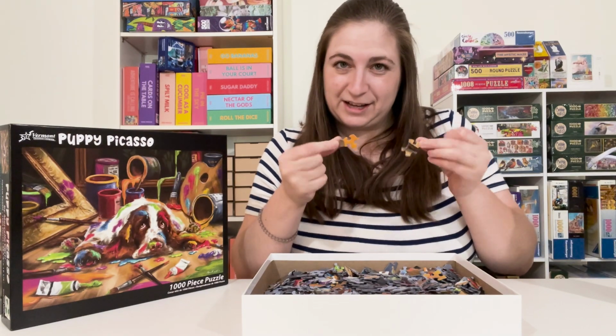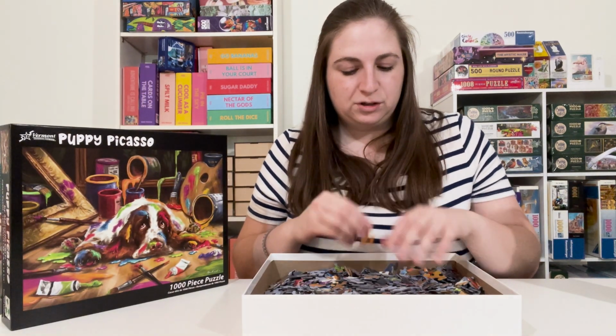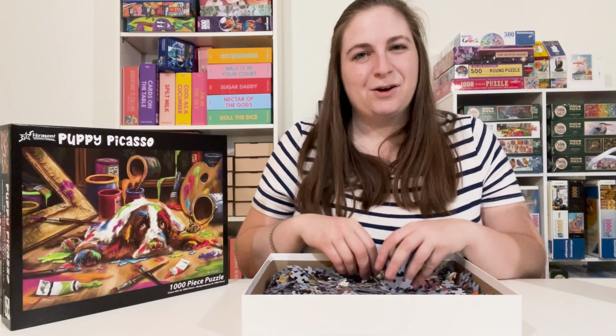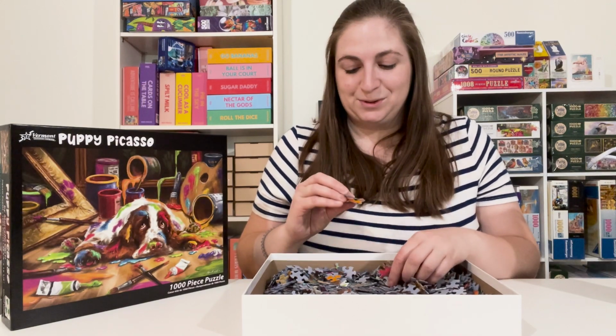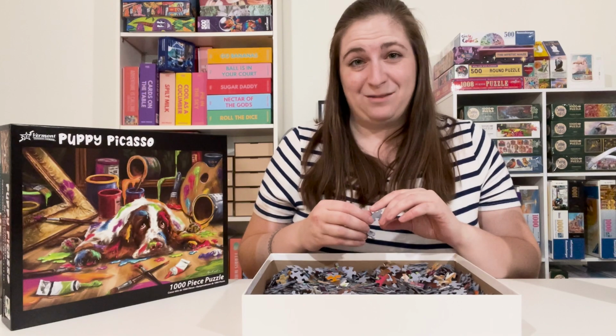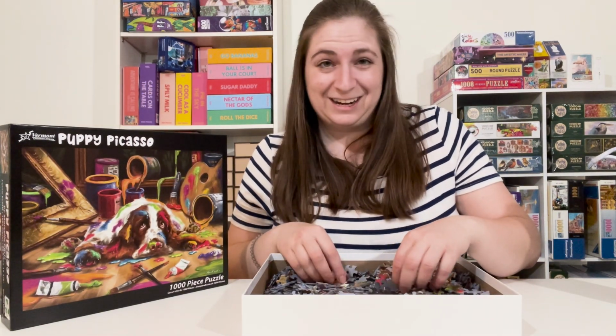It is more of a glossy finish, so you're going to get some of that glare if you're working on it with artificial lights, but there's a lot of bright colors and maybe some dark areas, so there might be times that part of this puzzle is better to puzzle in the dark with an artificial light, or you might want to wait to puzzle it during that natural daylight, depending on what kind of lighting you have in your home.